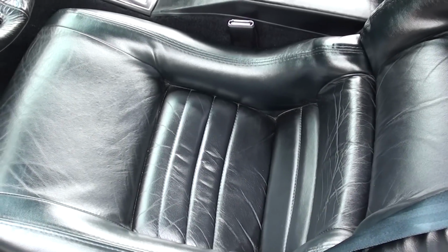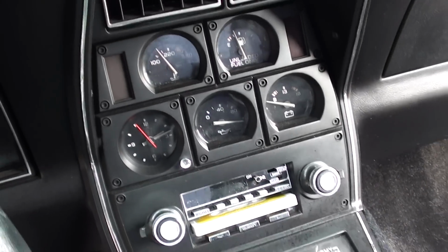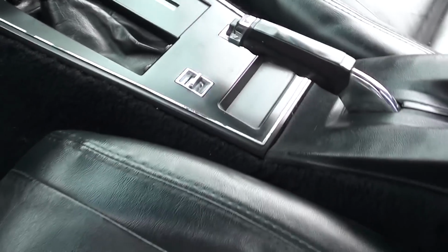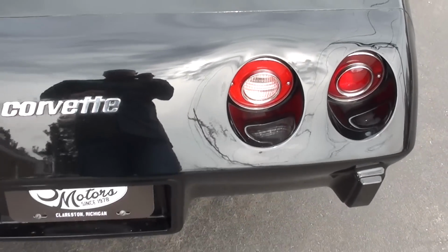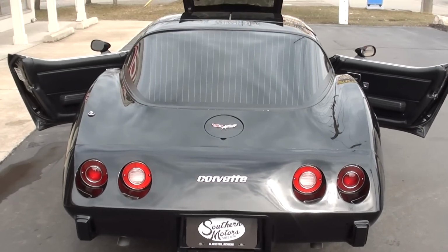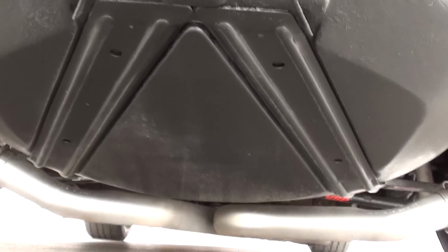Seats are in great shape. Tilt-telescopic. 96,198 on the odometer. All the tach and gauges work, even the clock in there works. AM-FM cassette. Again, the air blows cold. He replaced the dual exhaust, like I say, about 1,000 miles ago. That's all new front to back. Not much I can really show you here, other than it actually has the original spare and spare cover.